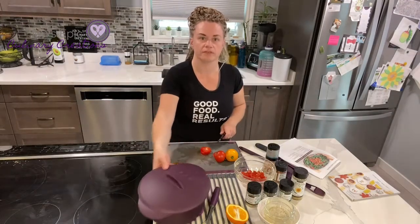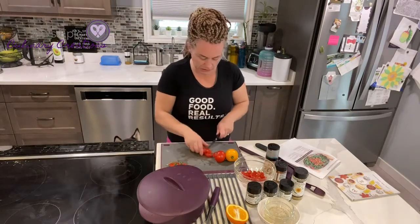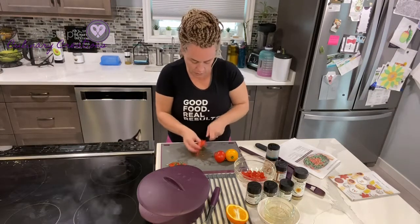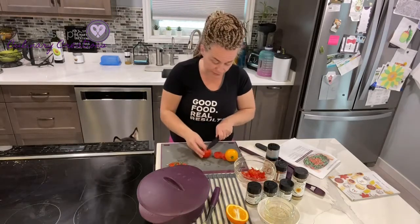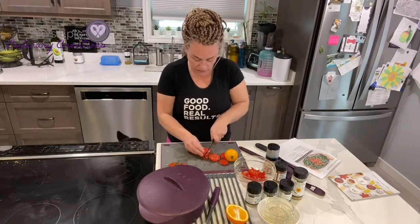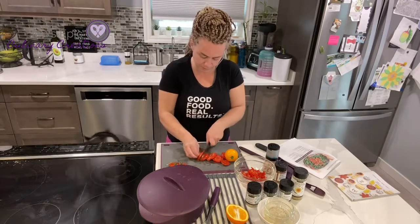You can see that. Move that aside there for you so you can see. So it cuts really easily. And chop these tomatoes up. So great for also making salsas. You can make fresh salsa using Epicure. And this knife is great to cut through your tomatoes to make fresh salsa as well.